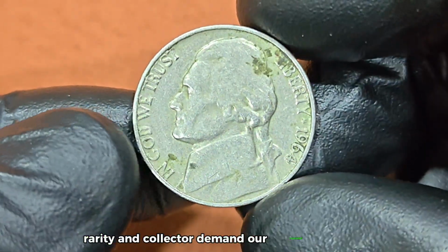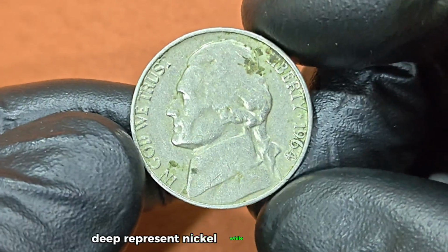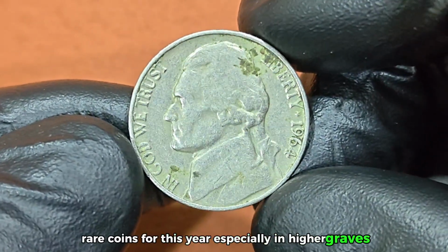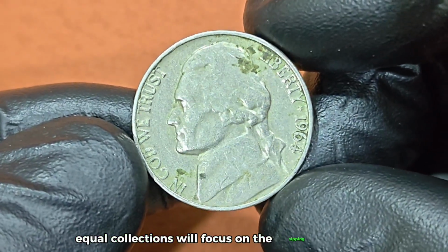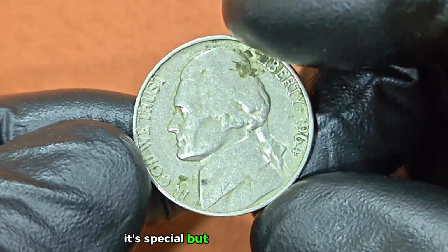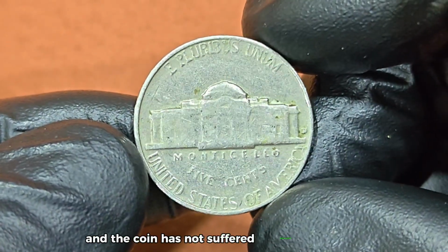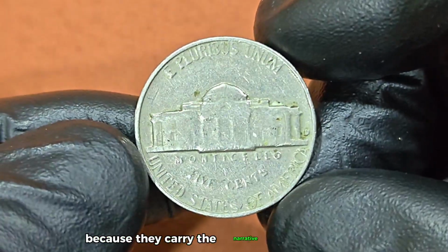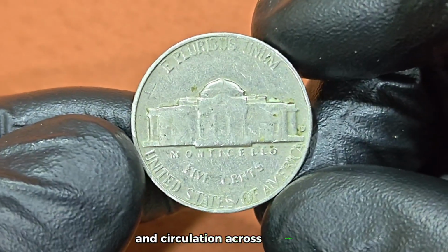Rarity and collector demand are essential factors in understanding the value of the 1964 D Jefferson nickel. While it is not classified as extremely rare, coins from this year, especially in higher grades, are increasingly sought after by collectors seeking to complete Jefferson nickel collections or focus on specific mint marks. Circulated coins are more common than uncirculated specimens, but they still hold value, particularly when the design details are intact and the coin has not suffered excessive damage or corrosion. Collectors are drawn to circulated coins because they carry the narrative of everyday life, showcasing the wear patterns that tell the story of commerce and circulation across decades.